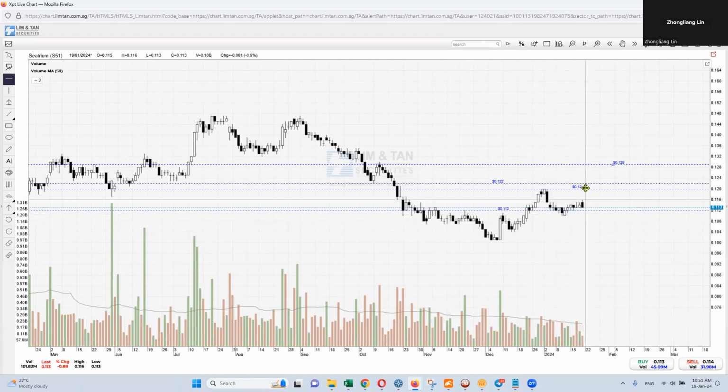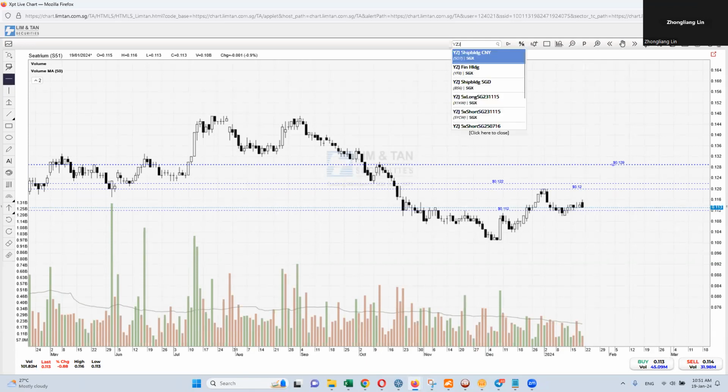Technically, we are waiting for it to go to 1.2. But if it cannot and decides to go for a short-term downtrend, if it breaks 1.10, then it may go back down to this 1.01. Then from there it rebuilds again. So let's move to the next counter. We have YZJ Shipbuilding.